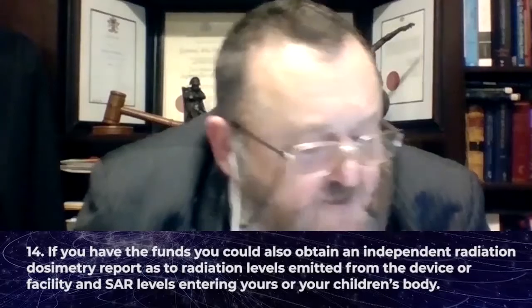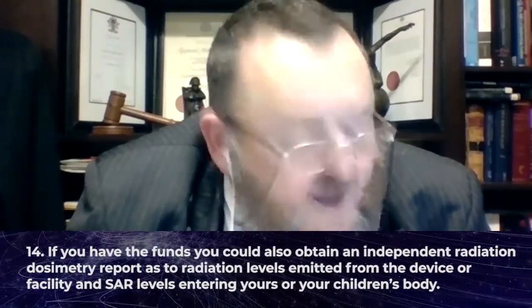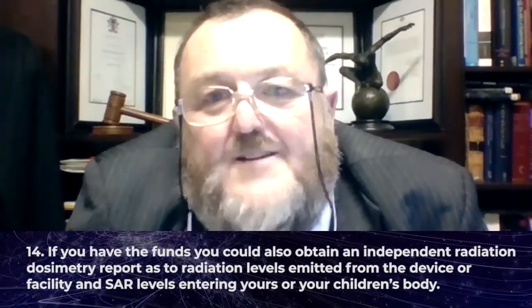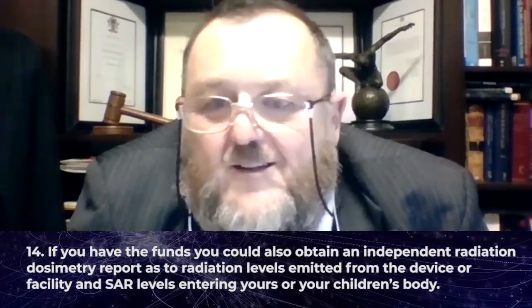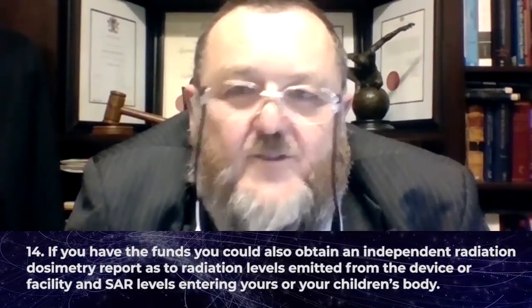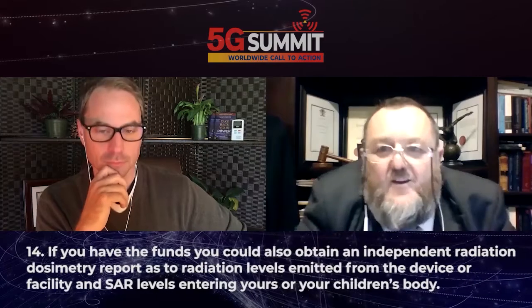If you have the funds, you could also obtain, this is step number 14, an independent radiation dosimetry report as to radiation levels emitted from the device or facility, and SAR levels entering yours or your children's body. Now, that's a specific absorption rate, and basically what you're doing there is measuring that, and that's again the pre and after. So you do that before any tower was built, and then you could do another dosimetry report after the tower was built, just to see exactly what the absorption rate is. And if the tower's already up by the time you're doing this process, then obviously just having it at the time is sufficient, as long as you've got something to indicate what's going on.